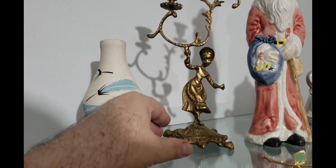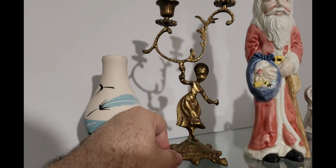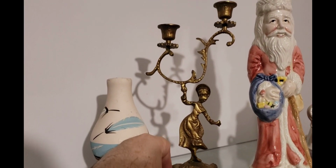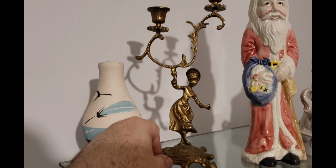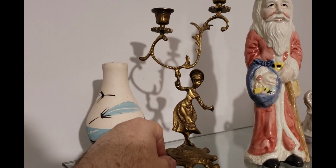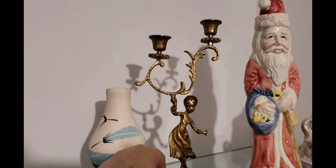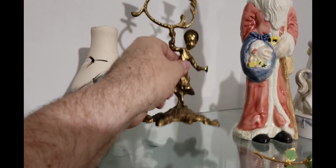Another booth item is this brass. I would say she's not a pixie. She looks more like a maid, a handmaid that would be in some rich person's home back in the day. Check out the movie Gaslight. It reminds me of Angela Lansbury's character. And it's brass, and it's a little older, you can tell. Just has that patina to it.